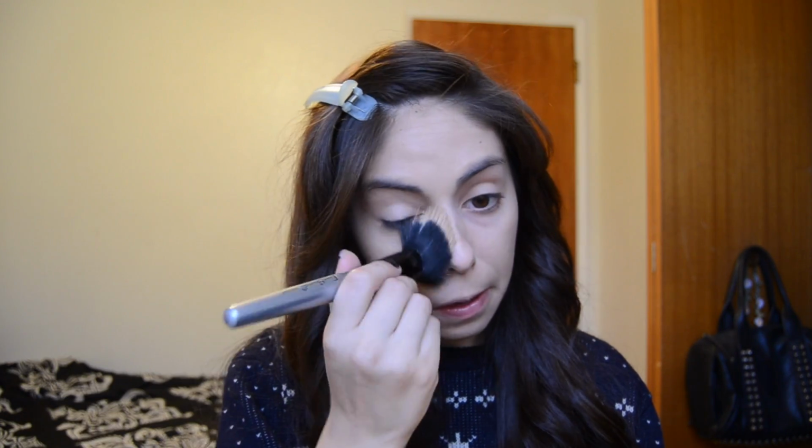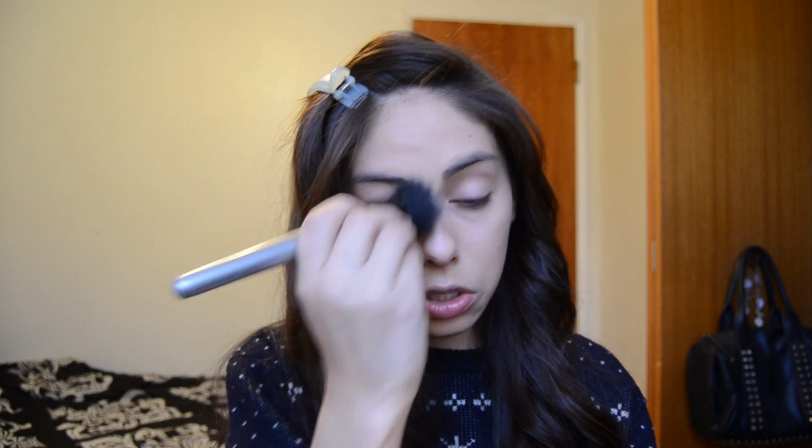So my first step before anything is pinning my bangs back so that they stay out of my face. Dab this into the foundation and then start just putting it all over my face. So then I also take some of my foundation and put it under my eyes, kind of as a base to my concealer, and then on top of my eyelids just to even out the entire skin tone.